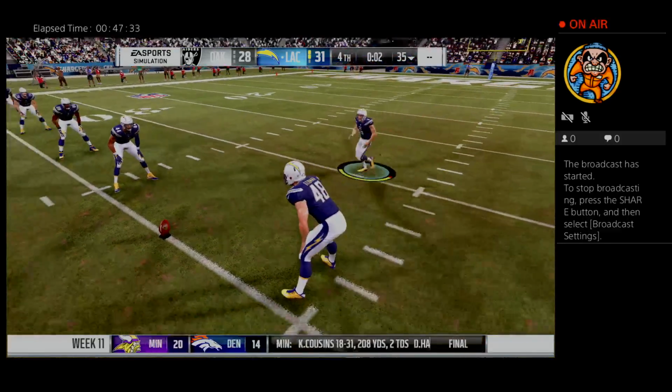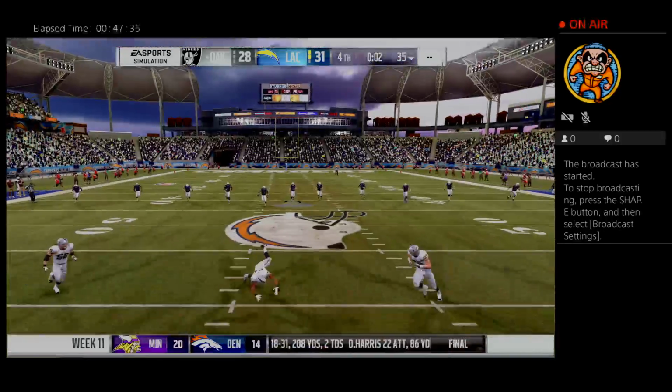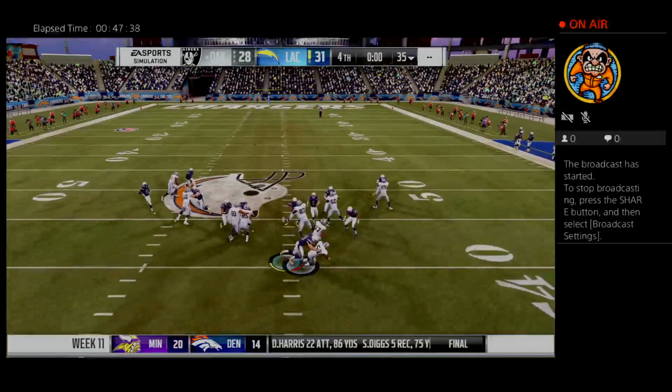Now it's Sturgis converted on the field goal. Now he'll send this one away on the kickoff. Short kick. One of the up mid will take it now.